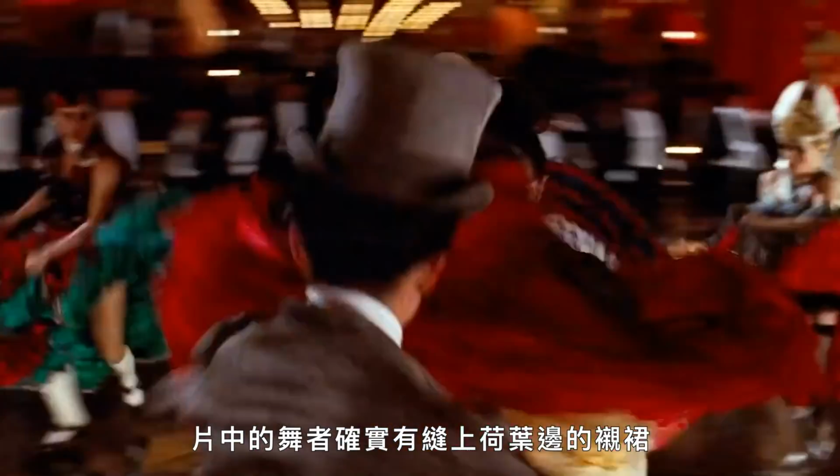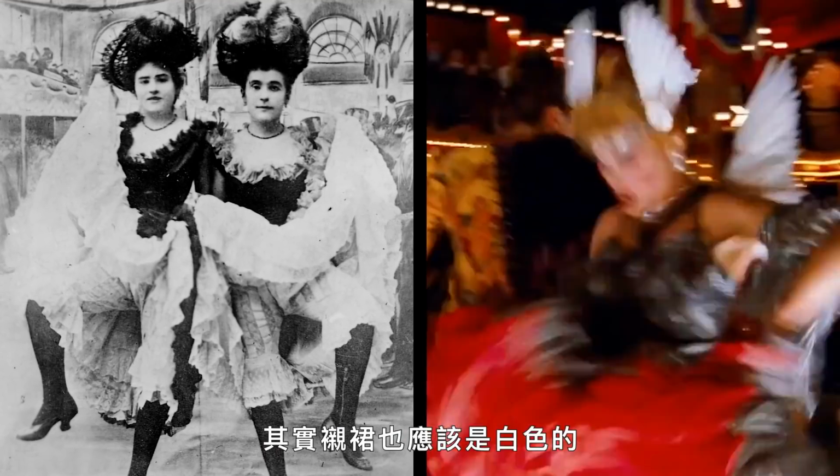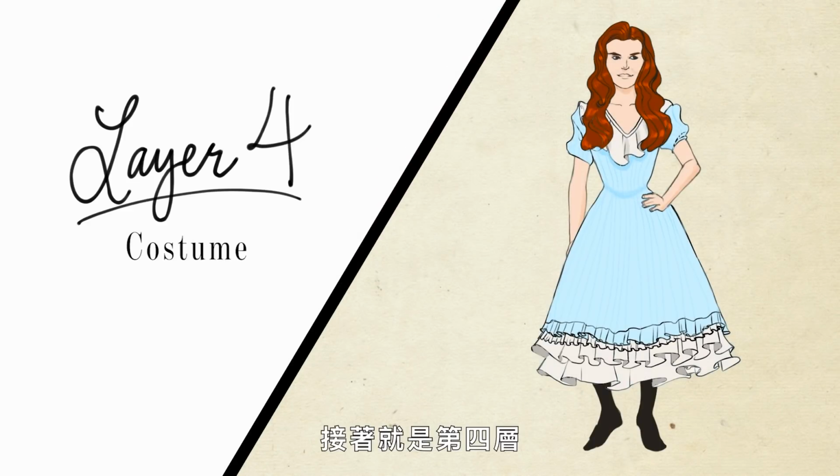The dancers in the film do have ruffled petticoats, but I noticed that they're very colorful. Instead, the petticoats would be white like the undergarments of the time period, which was considered erotic. And that brings us to the fourth layer.